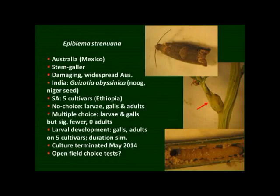The larvae create these galls on the stems. It was very damaging and widespread in Australia. It's probably one of the most damaging agents there. It also uses other species, ambrosia and xanthium. And in India, it was also found that it used Guizotia abyssinica, which is an oil seed crop that's very important there, as well as in Ethiopia.